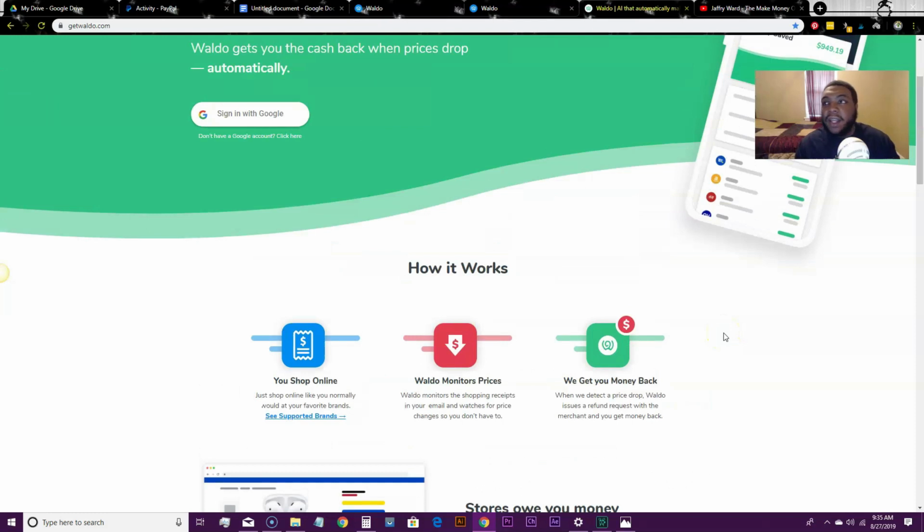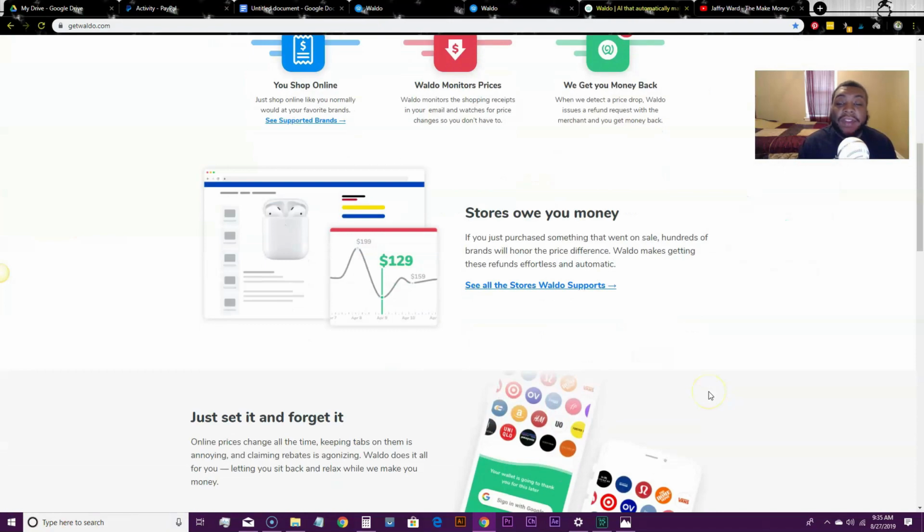So if I paid $100 for this iPhone, which I did not, this is a very high-priced iPhone, but if I paid $100 for this iPhone and the price went down $50, then Waldo would contact them and say, hey, this person paid $50 extra on this iPhone, can you refund him the extra $50 that he spent? Boom, they get the $50, they respond, it goes to your balance, and then you're able to withdraw that money.